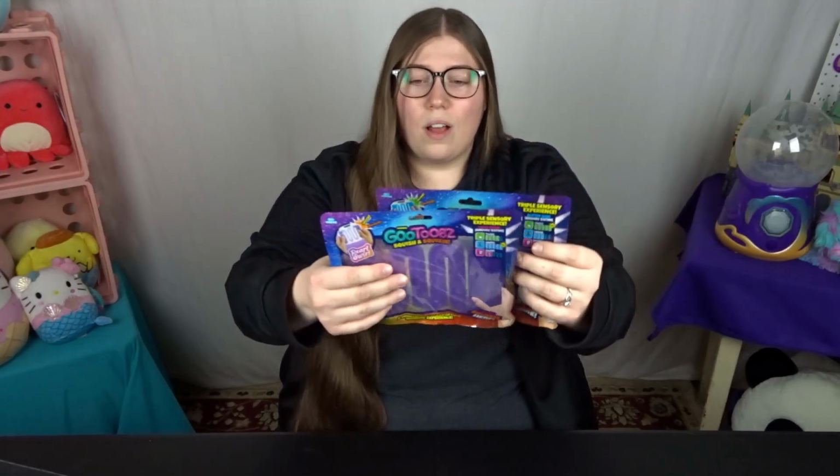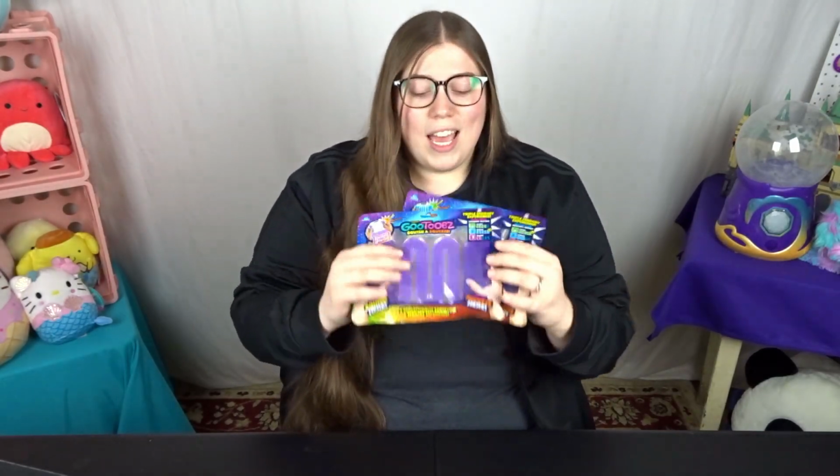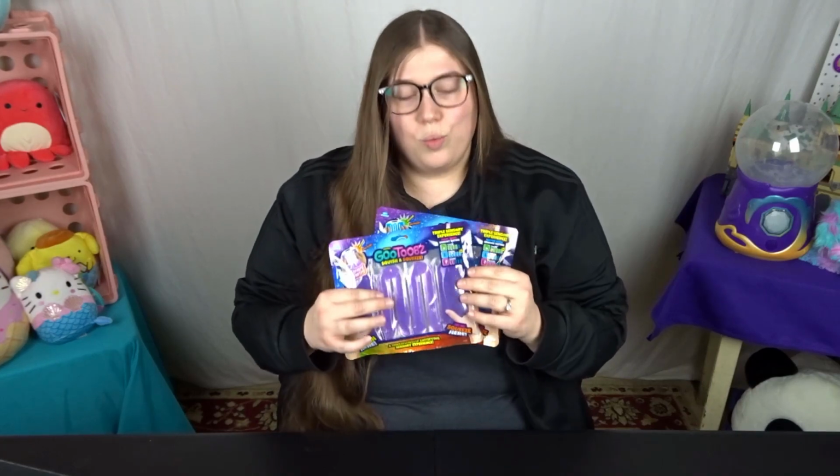Both of these I ordered off Amazon. I ordered them on November 3rd. They were $11.99 each. And I didn't hear anything for a while, so I had messaged the company on Instagram. They have a Gootoobz HQ page, I think, and they told me at that time that these would arrive by Christmas. Unfortunately, they did not. They arrived yesterday, which was January 2nd, but no worries.